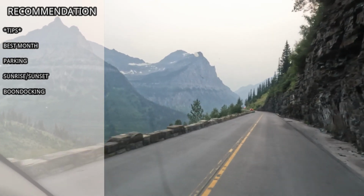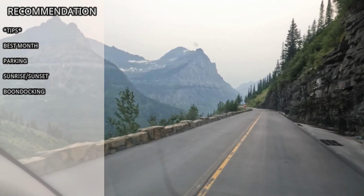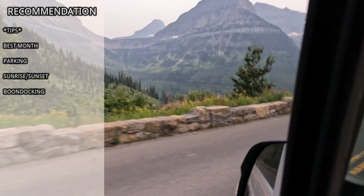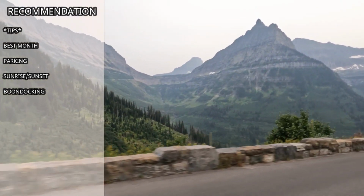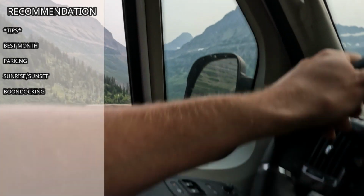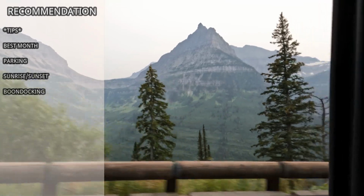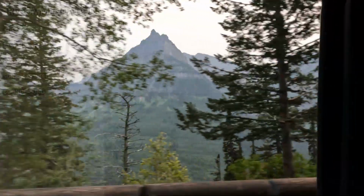As for boondocking, personally, I boondocked in one of the towns to the west of the park. However, in the Flathead Forest, there's a lot of boondocking, and that's located to the south of the park. You want to be real careful about trying to boondock to the east of the park, because that is Indian reservation land, and that's not allowed there.